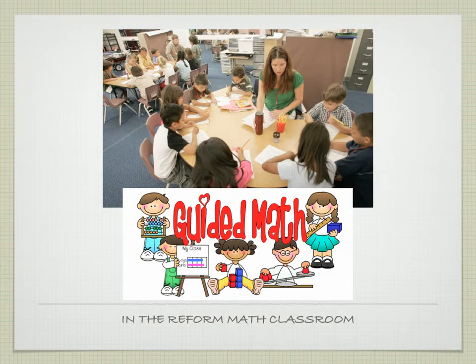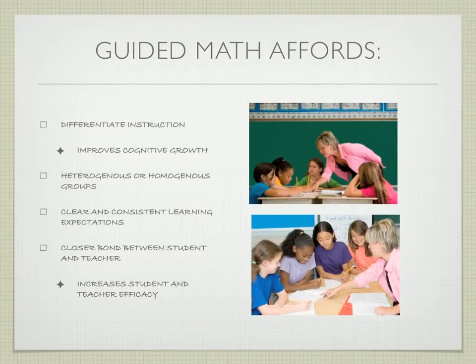The philosophy of a guided math classroom is a nice complement to reform mathematics. The instructional methods and philosophies that will be highlighted in the upcoming slides are supported by research to be essential to an equitable classroom and can be easily and efficiently accommodated through small group instruction. A guided math model affords teachers the ability to effectively differentiate instruction that is more closely aligned to individual student needs, thereby improving cognitive growth.